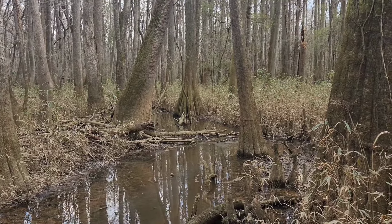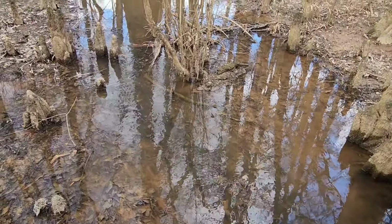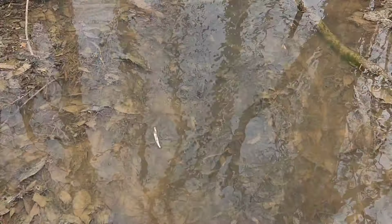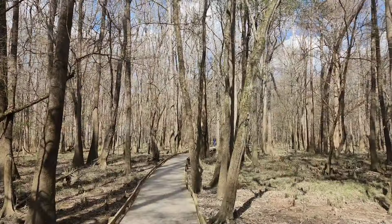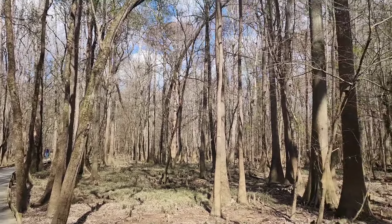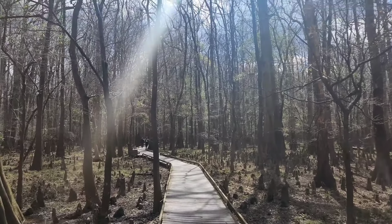The dark-colored mud in these areas is 8 feet deep. The mud filters water and traps pollution. This area was dedicated as a national park in 2003. The sun came out.